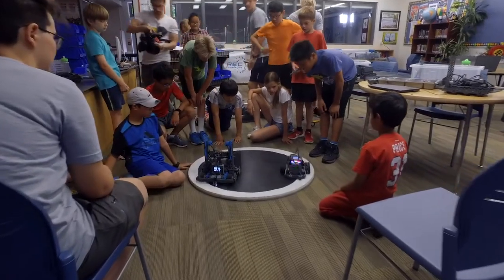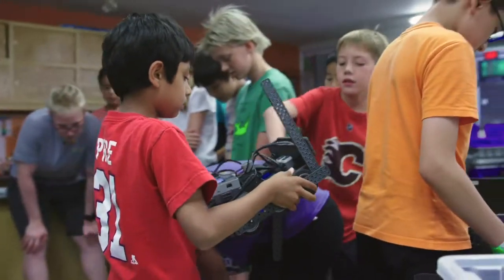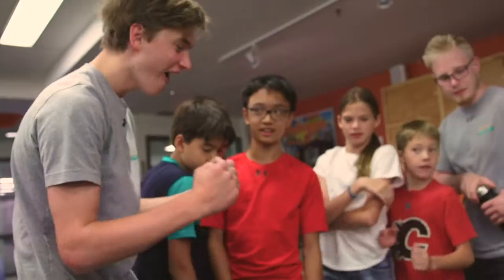The Innovation and Technology Camp is a really great experience. At the Innovation and Technology Camp, we build and design robots with the kids. So we've been working together to build a robot. His name is DiscoBot 3000. To program and build it to go through a maze or to fight other robots. It's a lot of fun.